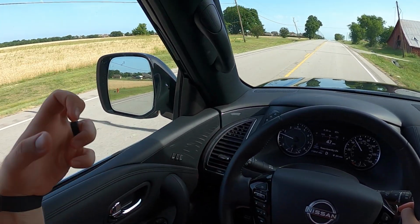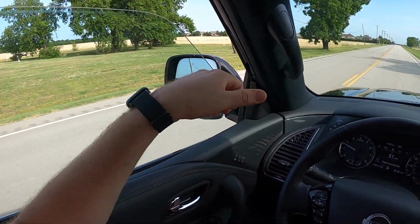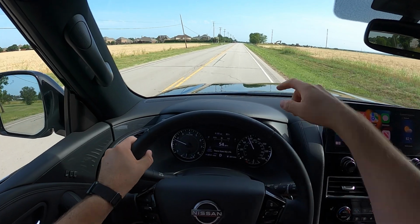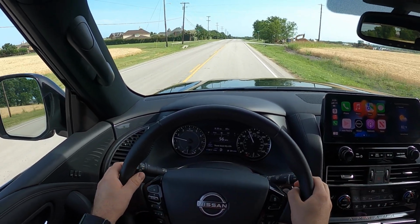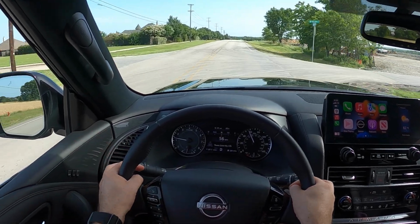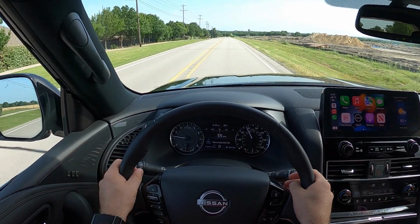Now, road noise wise, all trims are going to come standard with laminated acoustic glass right there. There's acoustic lamination in the windshield as well, so you're going to block out some wind noise, and road noise is good too. So the Armada definitely passes the test of being a quiet vehicle, which is great for families.